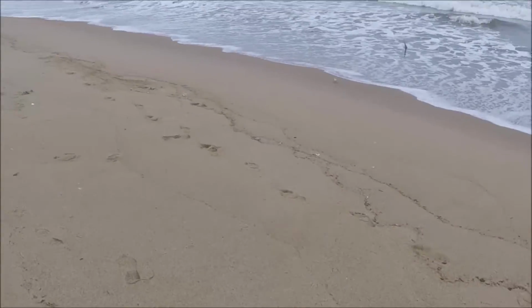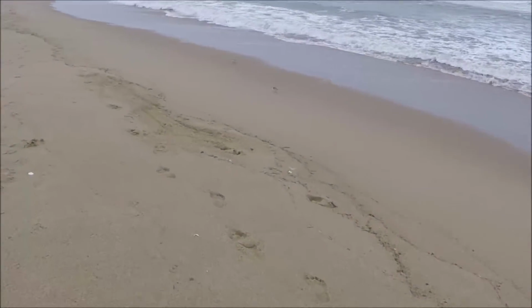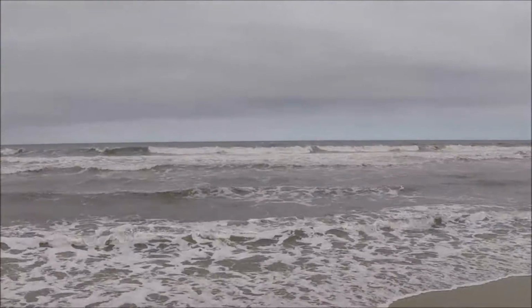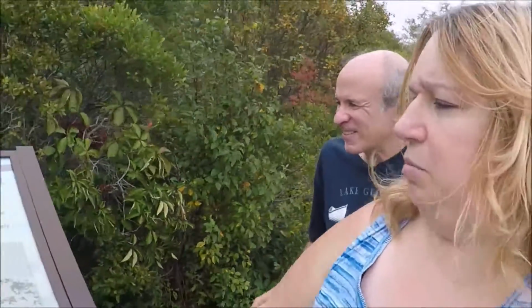Did you know that the state endangered least tern and the federally threatened piping plover nest on Parker River's pristine beaches? This beach is closed from April 1st through mid-August to give the birds a safe place to nest and rest. We're at lot number 2 and we're going to go down this, looks like a long boardwalk.